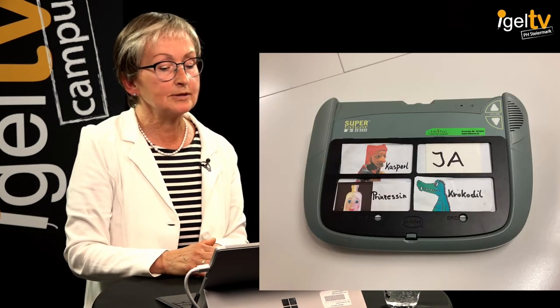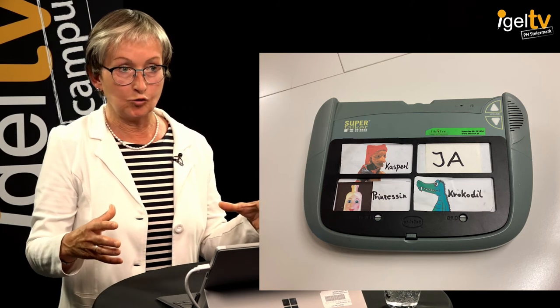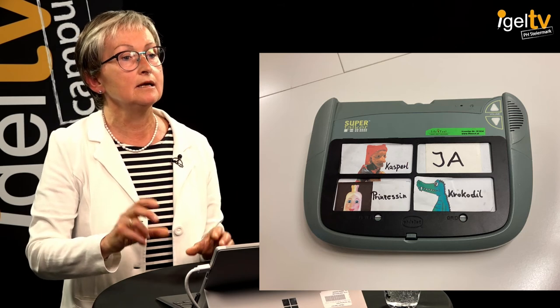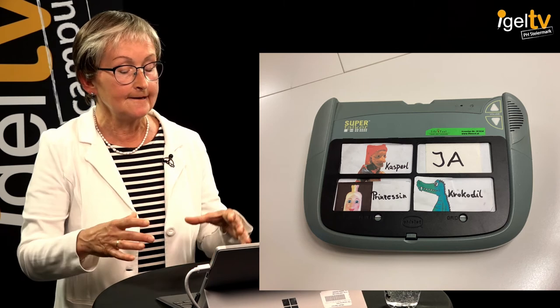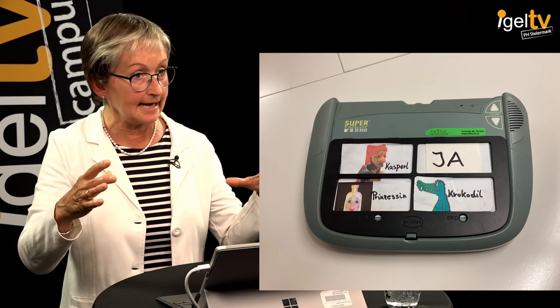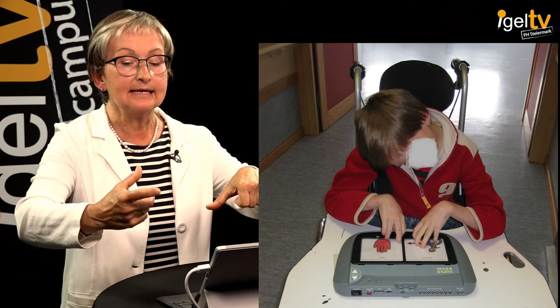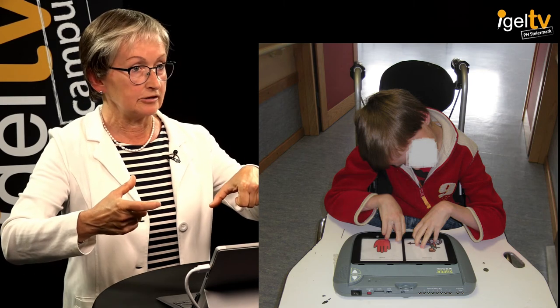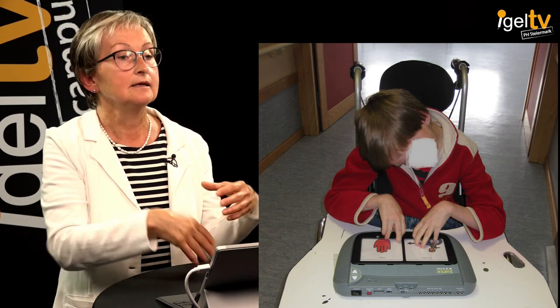The Super Talker would be an example for a communication aid that is low tech, meaning it only plays back what has been recorded before. It practically works like a recorder. You have now with this device a choice from 1, 2, 4, or 8 squares. You put your finger on one of those squares, hit a button, and record your message, and then it's recorded. And whenever the child hits the corresponding field, the message is spoken that was recorded before.